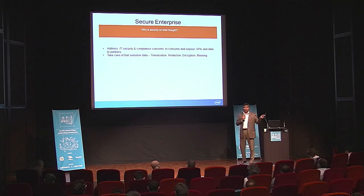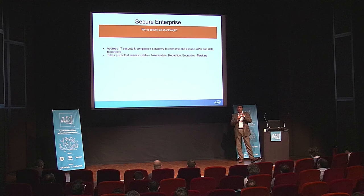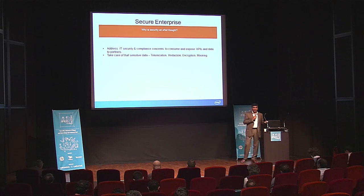First, figure out who's going to be using it, like I said earlier about context-based security. Who's going to be using it? What are they going to be doing with that? And what is your liability for that? Once you are able to figure that out, then you can figure out what you want to do with that data, whether you can tokenize the data, send the tokens out through the API, and keep the sensitive data with you. Or you could do things such as redact, mask, or encrypt the data, or a combination thereof.